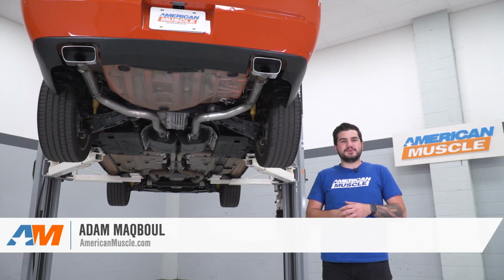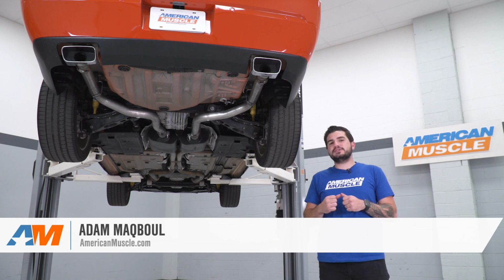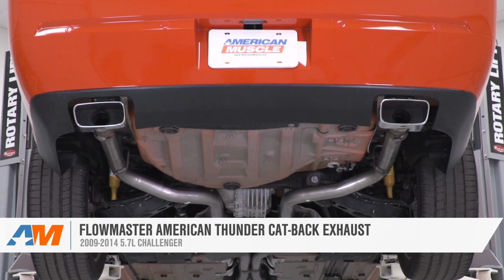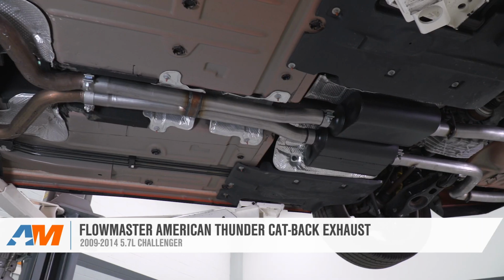Hey guys, Adam here with AmericanMuscle.com, and today we're taking a quick look at, listening to, and installing the Flowmaster American Thunder Catback exhaust, available for the 2009 to 2014 5.7 liter Hemi-equipped Challenger.